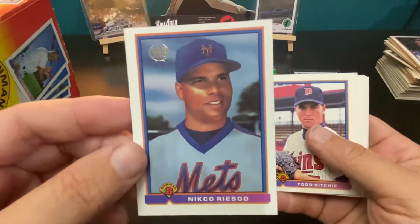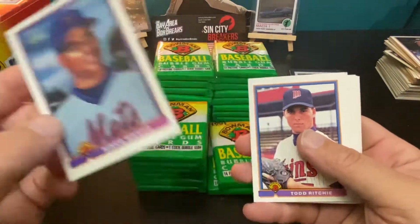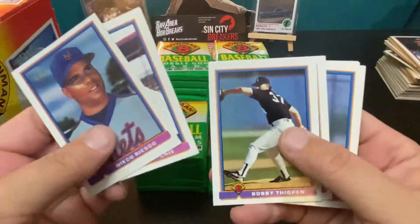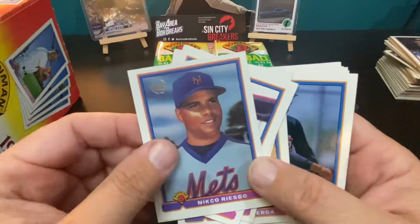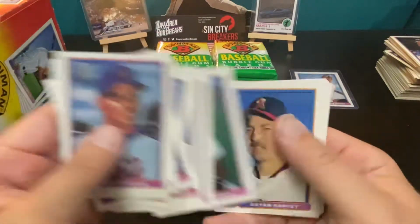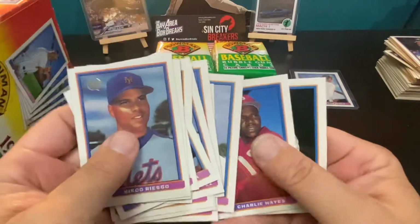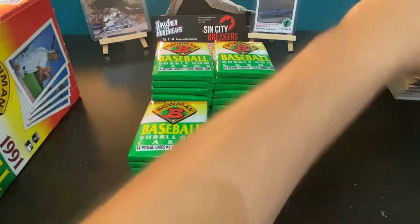This is one of those painted cards. That is definitely not him. He looks plastic in that picture. I wonder what year they actually started doing that. Dave Stanton. Let's find us another rookie card. Charlie Hayes. No. Oh, there's the one behind. No, Chris George was the last card.